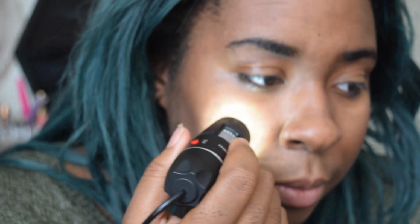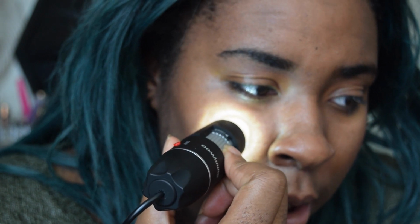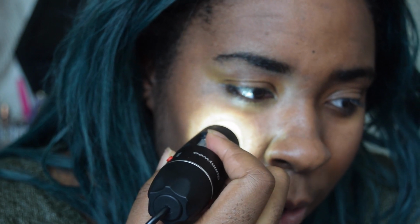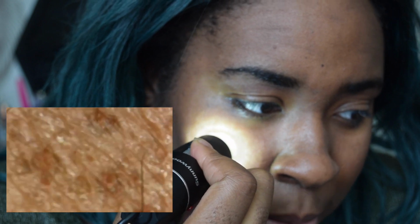But I'd love to know more about why my pores are so open. I don't know if you can see on camera, but the thing that's always bothered me is how my pores are a little bit bigger than I'd like. But when I get close, I don't really see any reason why they're so open. I don't really get it as much.